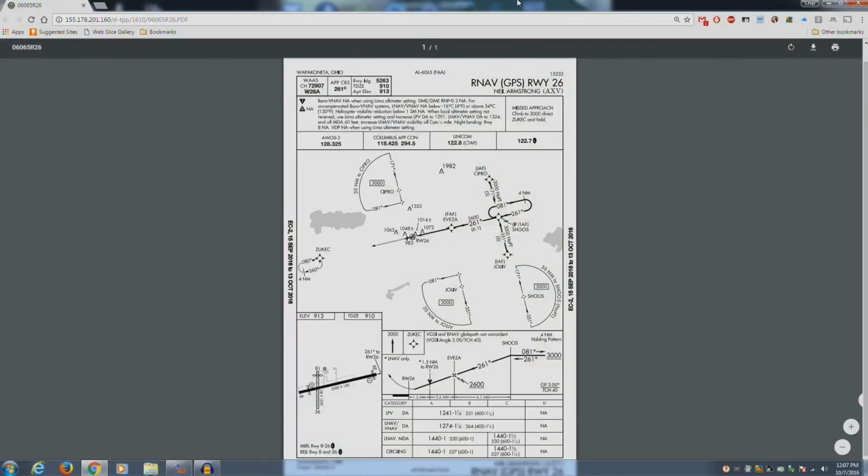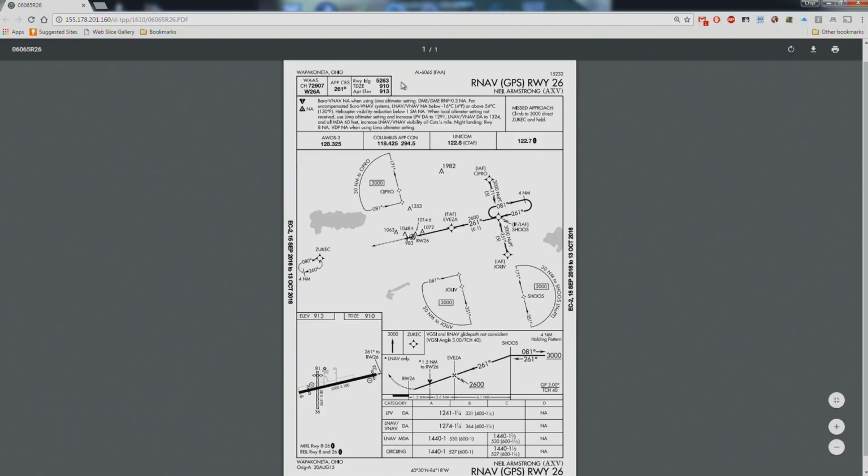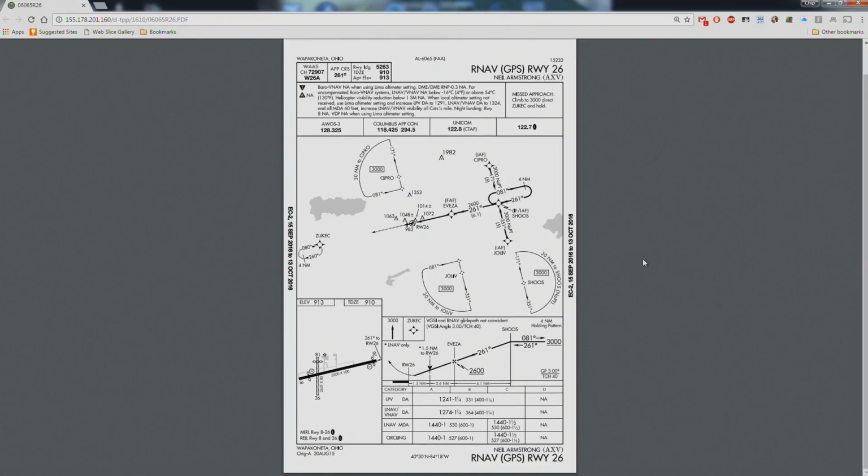Let's go over here and take a little look at this. Alright, so the runway is 5,263 feet long, and the touchdown point is 910 feet. Airport elevation 913. FS Commander at 909, so that's probably a little bit closer to what it will be in FSX, just over 900 feet. Okay, we can come in here 3,000 feet at Shoes, and then down to 2,600 at Aveza, and then you can see that's 1.5 nautical miles to the runway. All right, I think it was a glide slope. I thought I saw 3 degrees. I'm trying to look.